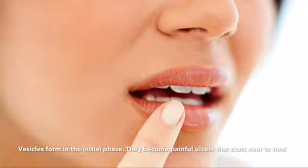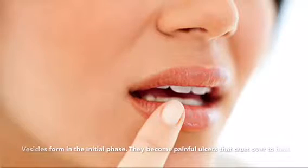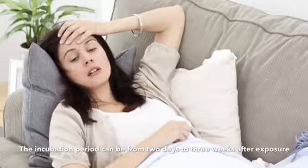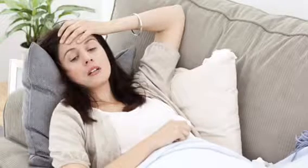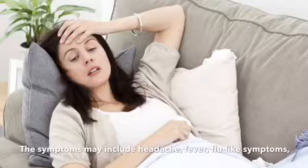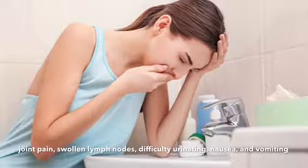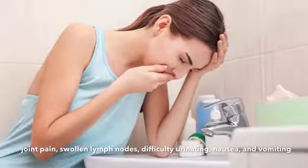Vesicles form in the initial phase. They become painful ulcers that crust over to heal. The incubation period can be from 2 days to 3 weeks after exposure. The symptoms may include headache, fever, flu-like symptoms, joint pain, swollen lymph nodes, difficulty urinating, nausea, and vomiting.